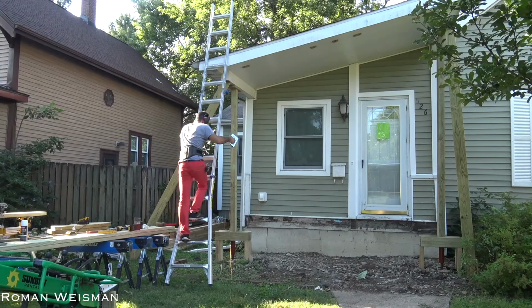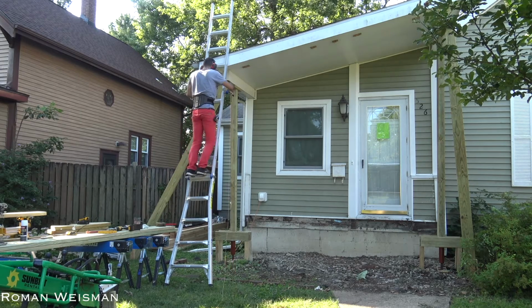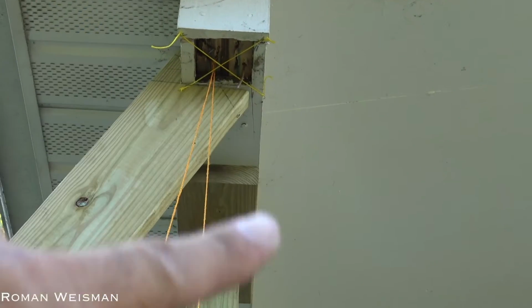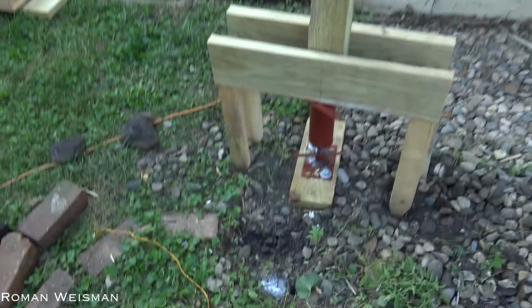The demolition is done, and now it's time to find the center for the new concrete holes. I'm using plumb bob for that. I use 2 yellow lines to mark the center. I've marked the first location.